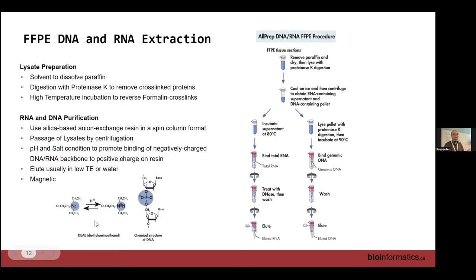What it does then is that the positive charge on your resin will bind to the backbone of your DNA and RNA, which has the phosphate group, which is a negative charge, right? Your overall surface charge, your RNA and DNA are negative. So this anion exchange column will use charge, and you can enhance it by adding salt and lowering the pH. It will help bind those RNA and DNA to the column. All the crap, as I can call it, will go through the column. It won't bind to the column.